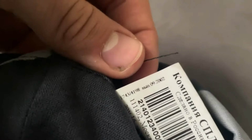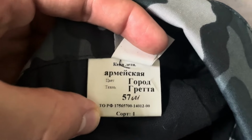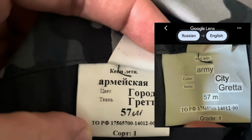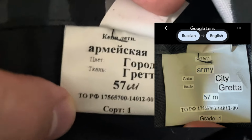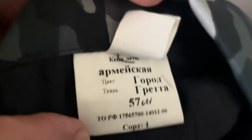On the tag here, we have company Splav, made in Russia. Then you have the Moscow district, the serial number, and it says this one was made in September 2002. Then we have the manufacturer. At the top it says Gorod, and at the bottom it says Gretta in Russian, which translates to city, and the fabric is Gretta, which is its own thing. They have 57, a hand-drawn W-looking thing, and a variety of numbers and a little letter up there.